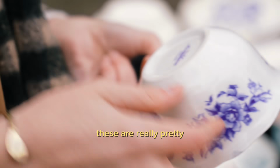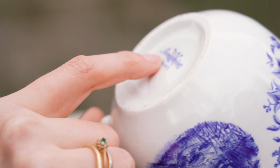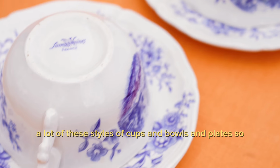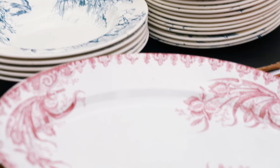These are really pretty. You see this mark? How do you pronounce that? Sarreguemines. It's an area in France where they made a lot of these styles of cups and bowls and plates. So these are really cool.